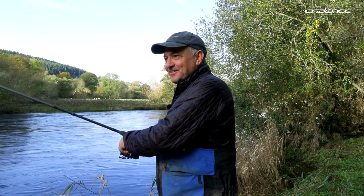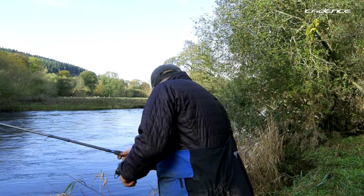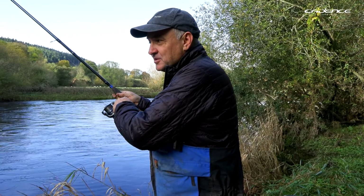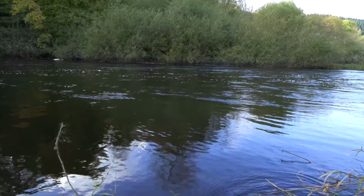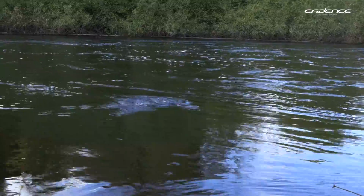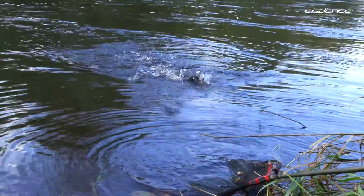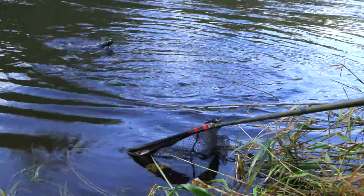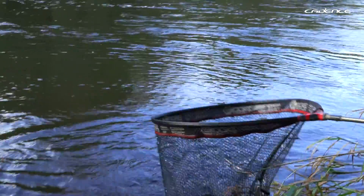Oh, there we go. That was just almost sort of laying on in the slack there. Doesn't feel like a massive fish, but yeah, it's another Grayling anyway. Well, that one's a little bit bigger. It's having a good fight in the flow. Here he comes. Nice one.